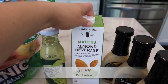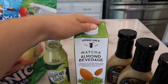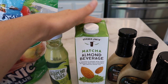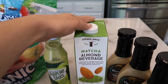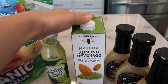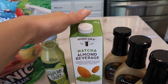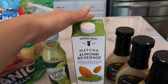So this is the matcha almond beverage. A long time ago when this first came out, I had tried this, and there was a blueberry one, a blueberry almond beverage, and then this matcha one. I love the blueberry one and did not like the matcha. I thought it tasted like dirt. Fast forward to today, I am quite in love with matcha green tea now, and so I decided to give this another go and try it again because our tastes change so much.